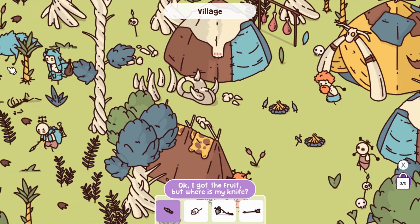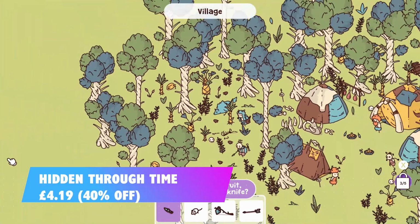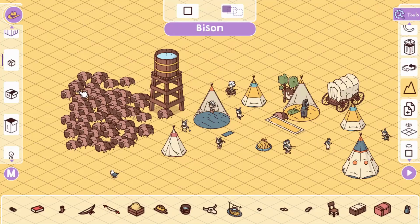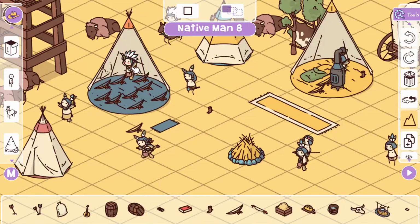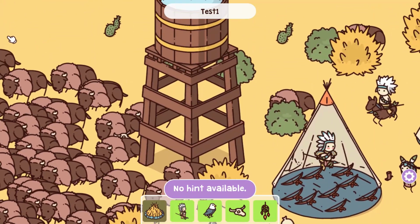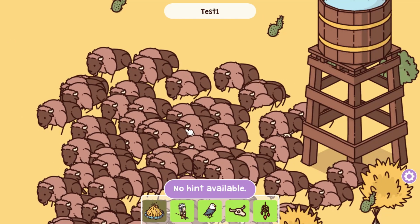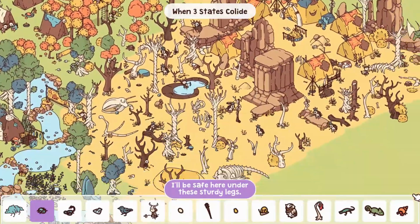And another game Sophie absolutely loves is called Hidden Through Time, which is a Where's Wally style game. We've got to find different hidden objects scattered around different puzzles on maps that are through different time periods. Usually sells for £6.99, currently 40% off at £4.19. There's also some extra DLC you can buy for it, which is £1.99 each, which takes place in different places, such as Rome or Japan. But if that's not enough for you, this does feature a map editor, so you can create your own maps and your own things to hide in them, and you can share those online. So unlimited gameplay here, I'd say.